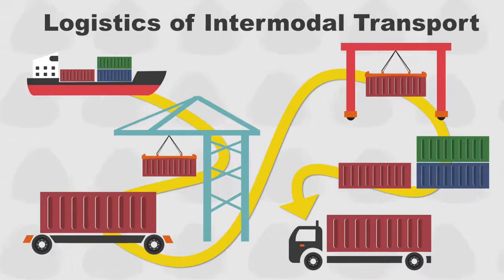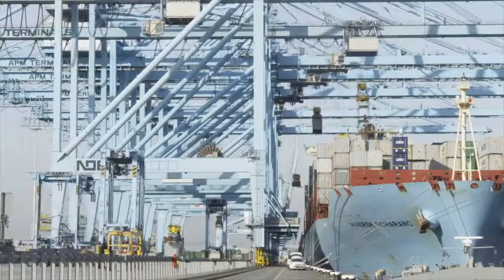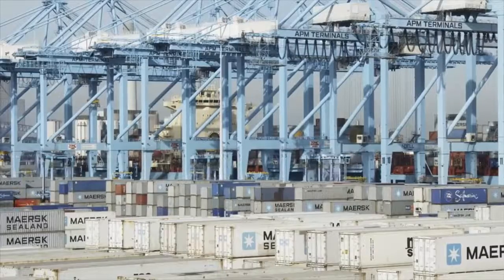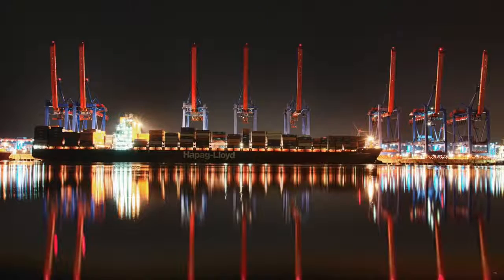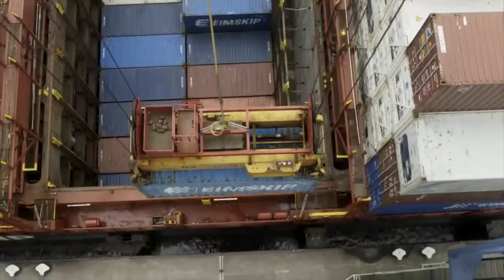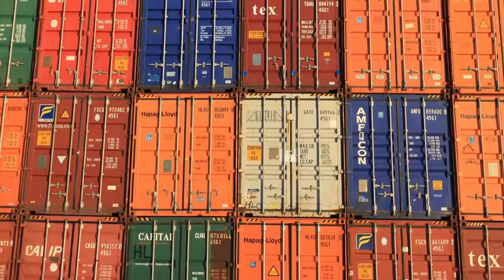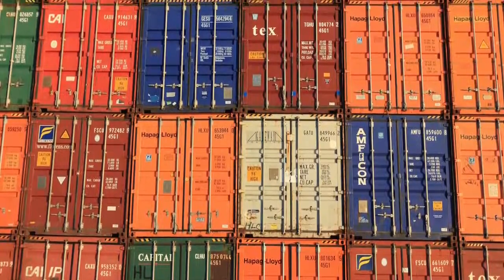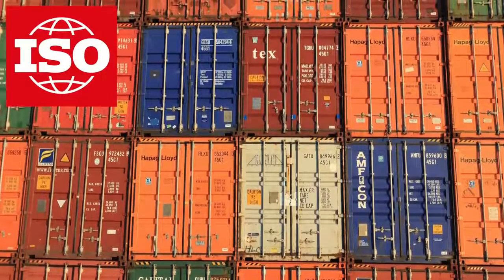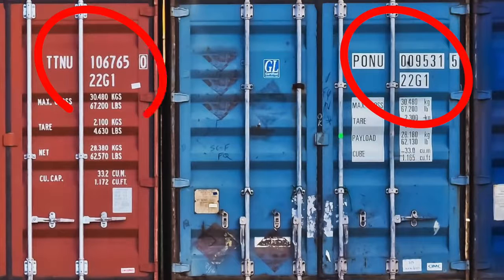First, the container must be unloaded from the ship. This is achieved with huge gantry cranes that are able to lift the several tons of container and its cargo. Cranes can be hinged to allow for passage of large ships beneath, or can be fixed to reduce airspace being taken up. Cranes connect to containers by their corner fittings, which, like most other parts of a container, are standardised throughout the world by the International Organisation for Standardization. Another international standard is the unique identifier number, which helps to keep track of each container.